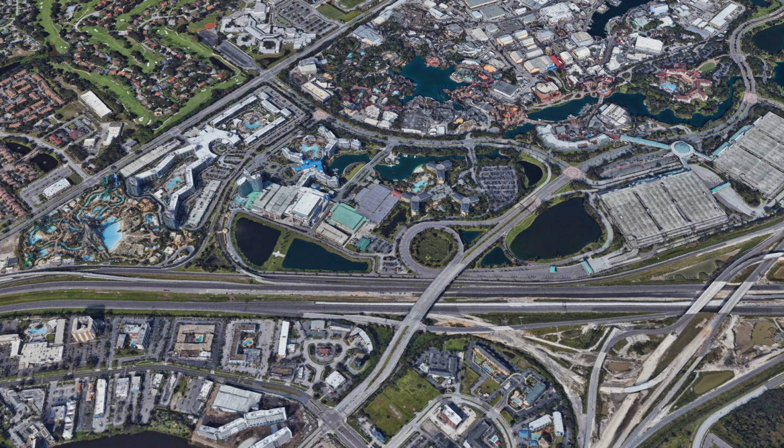If you're heading to Volcano Bay, you will board a bus from the main parking garage and take the quick 5-minute ride to the water park. It's very easy.